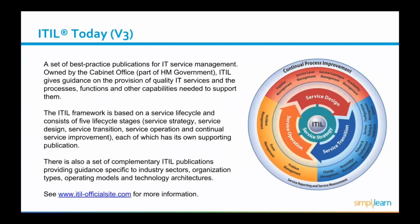As the saying goes, ITIL is a set of best practice publications. Not really a standard; it's a guideline for IT service management. It was owned by the Cabinet Office, part of HM government. AXELOS took over at some point, and I got to tell you, I was prior to AXELOS and I was after AXELOS, and ever since AXELOS has taken over, it's been splendid. It's been superior. It's based on a service life cycle, of course. It consists of 5 life cycle stages: strategy, service design, service transition, service operation, and continual service improvement.